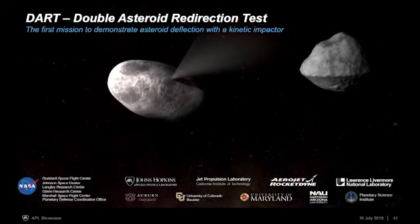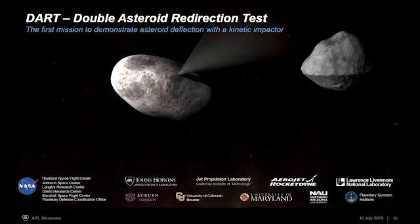So the spacecraft is going to impact the asteroid, and that's going to deflect it, sort of changing its position and its future path. This is the sort of technology that you would use if an asteroid was potentially on a collision course with the Earth and you wanted to deflect it to keep that from happening. APL is leading this mission, building this mission for NASA. We have a number of partners who are also contributing, shown down along the bottom of that slide there.